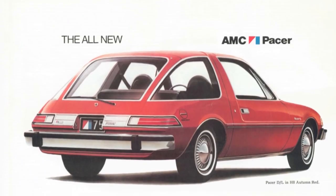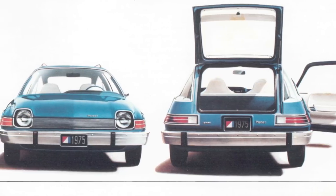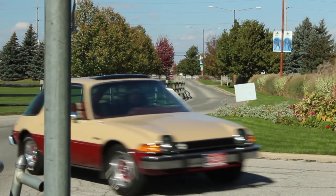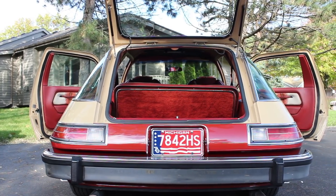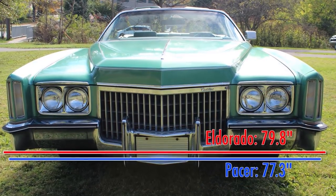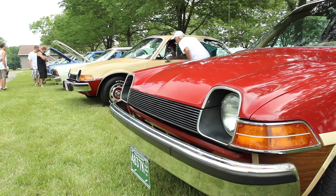Built by little American Motors Corporation, the Pacer was a slap in the face to the stiff, boxy style that ruled the 1970s. AMC engineers wanted to combine small car economy with big car comfort. As a result, the Pacer became the first wide, small car. It was almost as wide as a Cadillac Eldorado, but it was 4.5 feet shorter. Released in 1975, the Pacer was an instant hit.